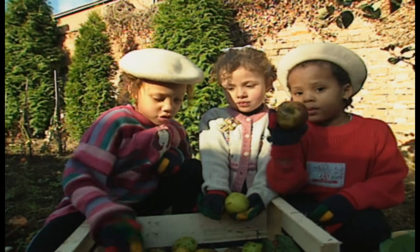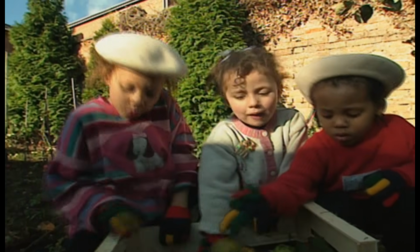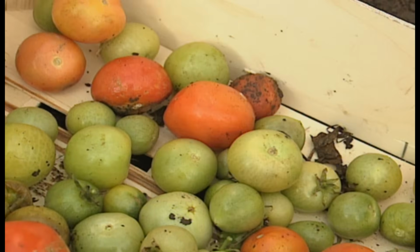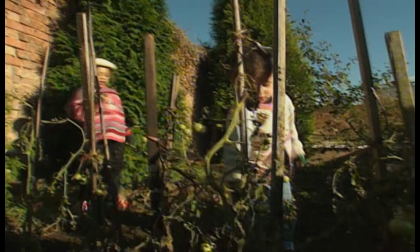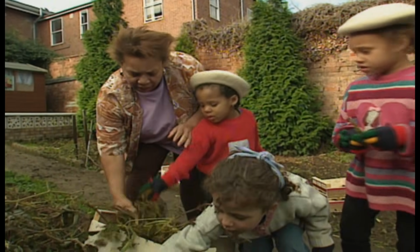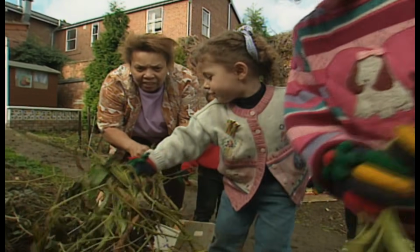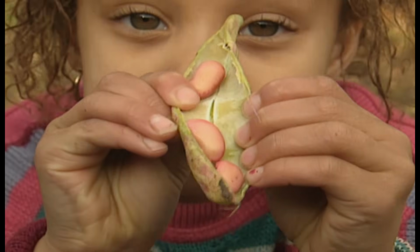We got green ones, yellow ones, orange ones. So we're going to pick some tomatoes now. Tomatoes in here, everyone. Green ones and red ones. Come on, let's pick the peas in. Next, we pick the beans. If you open one of these, you'll find some red ones. They were green on the outside, but inside they were red.